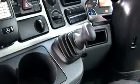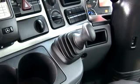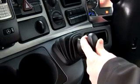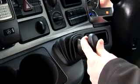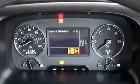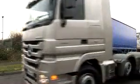The handbrake has a test position to ensure the unit alone can hold the full gross combination. Push down and pull back, which releases the trailer brakes. And if holding firmly, you can be confident to park up on an incline. So, handing over to our demonstration driver, who will show the main features we've covered out on the road.